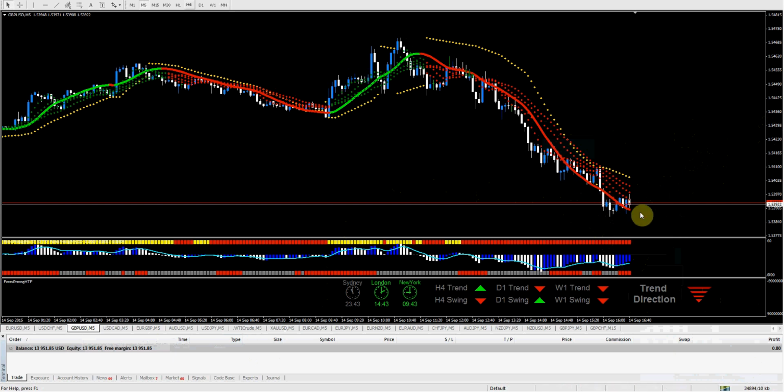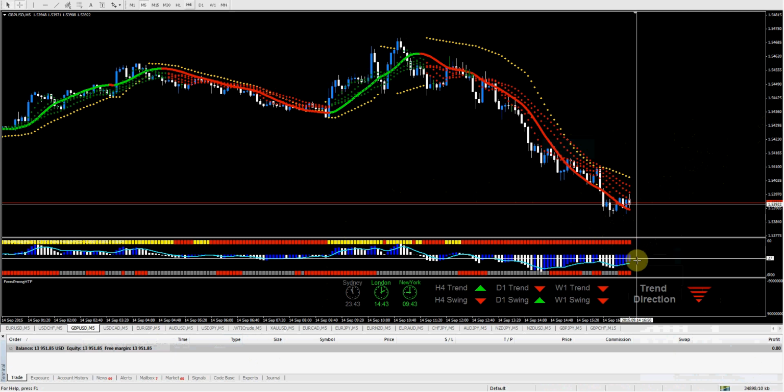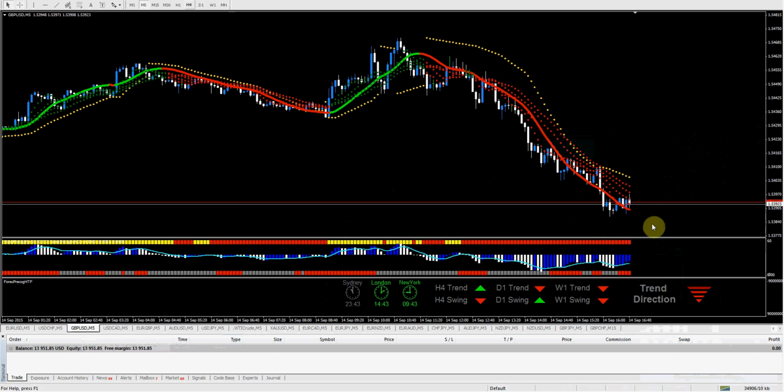So hopefully we'll get a close beneath the Precog ribbon. And hopefully we'll also get a white bar on the MACD to close beneath this light blue line here, and that will give us the opportunity to jump into this trade. All right, I'll be back with you guys once that opportunity happens.